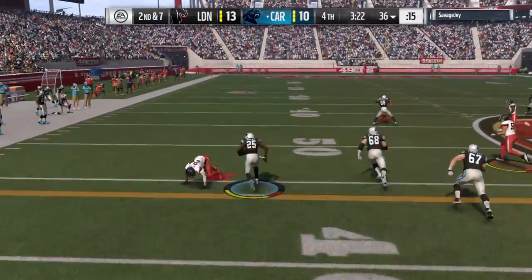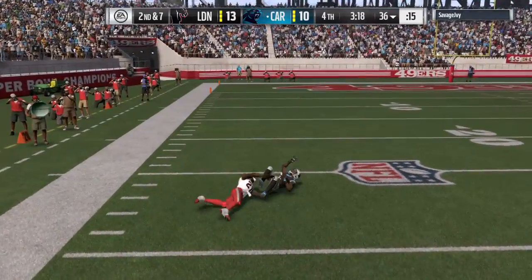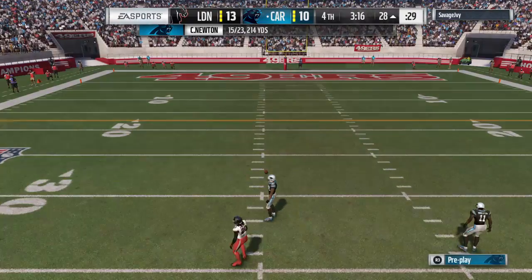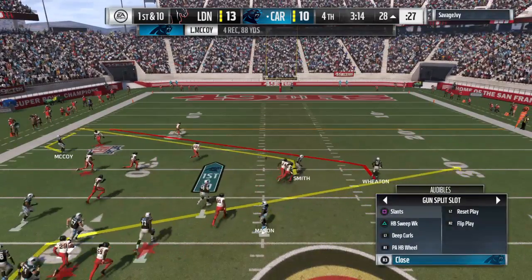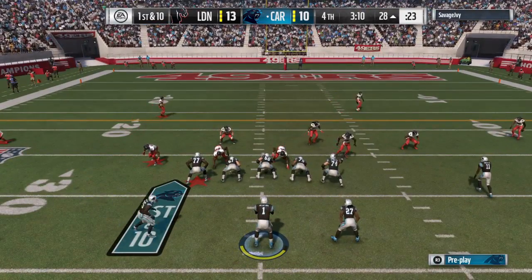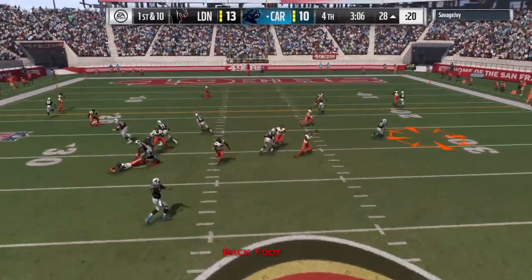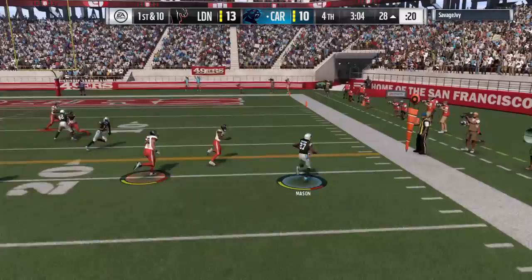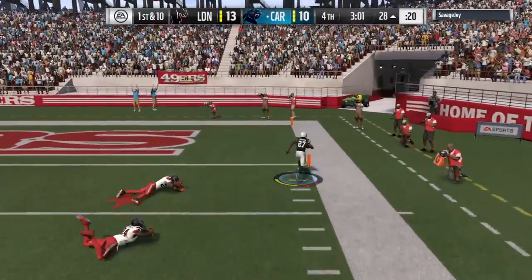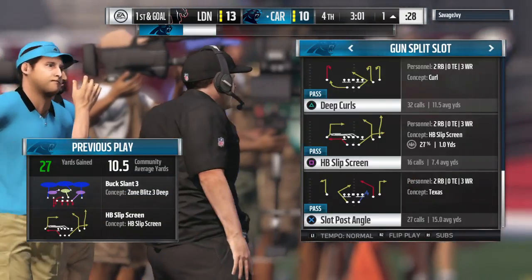Now it's Newton. He'll set up the screen to McCoy. And he's brought down after a good gain. That one goes for 36 yards. A well-executed screen pass means the offensive line has bluffed the defenders. They make them think that they can just get through and get to the quarterback. Instead, they're setting them up. Little screen pass, lofted over them, and now they're in front, and they get downfield for big yardage when they do it right.